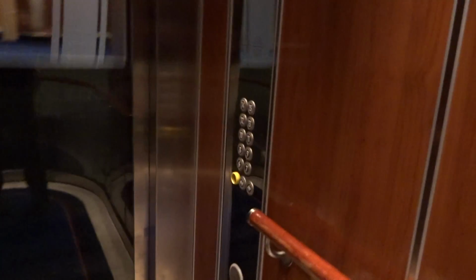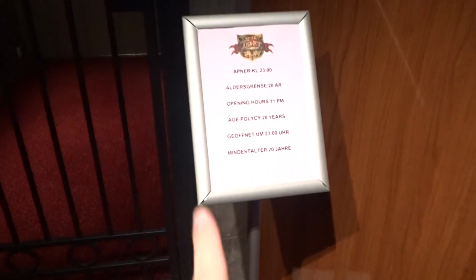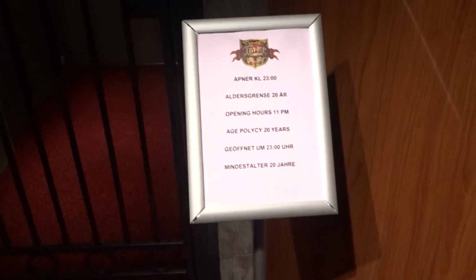Because it's actually really weird, since these two elevators, going between 6 and 15, 10 decks, the highest scenic elevators, they get really busy. So that's why it's weird to have this one locked and only for the crew during the cruise. Okay, so this one opens after 23 and the age limit is 20 years. I am not so fond of going to any nightclubs anyway, but you can see it here outside.